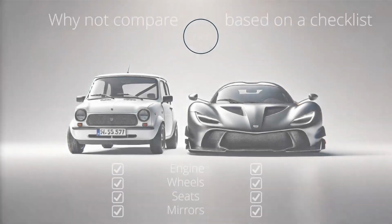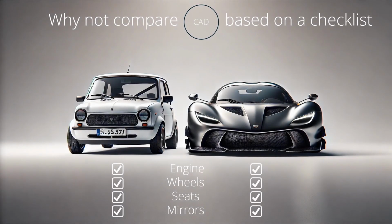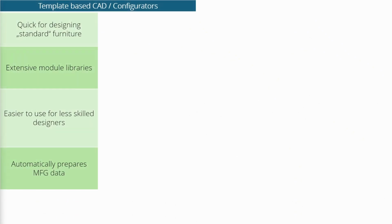And often there is a question how to choose a CAD. And compare a CAD system based on a checklist is not a good idea because of the reason you can see on the screen, right? You can find that most of them have the same check marks, because otherwise they will simply not work. So how we can differentiate the CAD system?